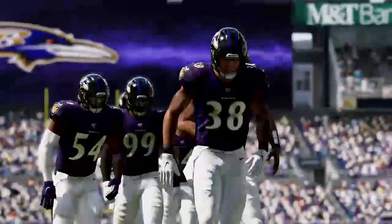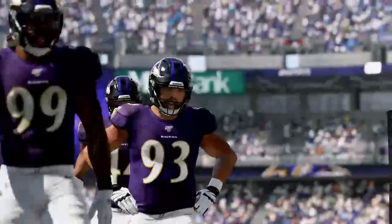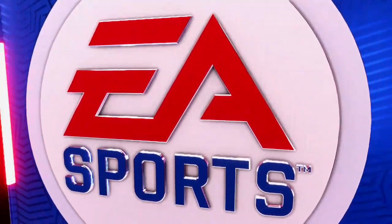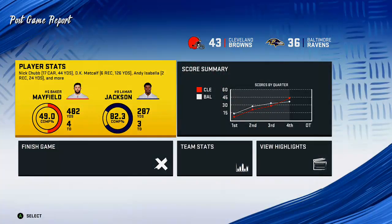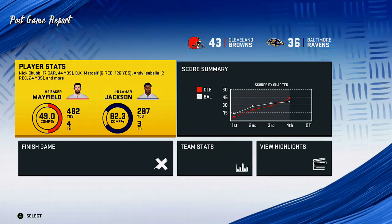So for Cleveland, hey, they finish a perfect month of September as they move to 4-0 on the new campaign. And they'll get another road test next week as they have to go to Santa Clara to take on the 49ers. Meanwhile, for the Ravens, they'll fall back to .500 at 2-2. And they'll try to rebound next week as they head to Heinz Field to take on the Steelers.